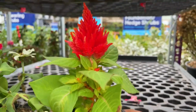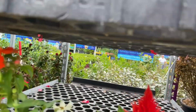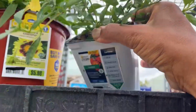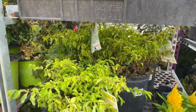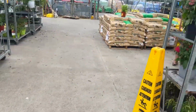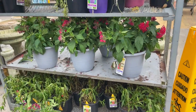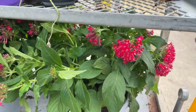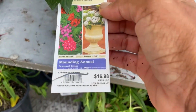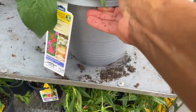Oh look, here's another one of the same thing, but it's in red. Marked out in clearance. What is this? Lantana. That looks alright. Here we go, some more over here. Looks like on clearance. This here looks pretty good, in bloom, pretty color. Tag says $16.98, so that will be half price.